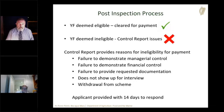there will be a control report letter issued. The control report letter provides the reasons for ineligibility for payment. This may be one of the following reasons: failure to demonstrate managerial control, failure to demonstrate financial control, failure to provide requested documentation, does not show up for the interview, or has decided to withdraw from the scheme. The applicant will be provided with 14 days to respond to the control report.